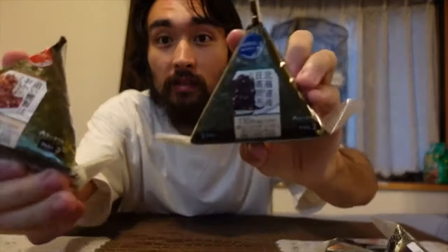So, yeah. I bought all these rice balls at the company just now. I bought these four at Valley Mart, just real close, right around the corner. And then I thought that wasn't enough, so I got these two at the Lawson down the street. So, yeah, I think this should be enough.